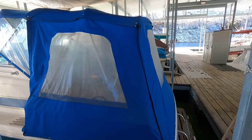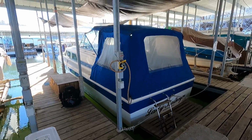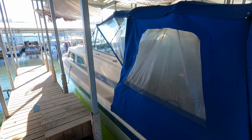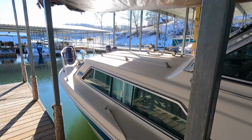Again, it's the 1983 Chris Craft Catalina 281 for sale here on beautiful Norris Lake, Tennessee. And again, this slip is transferable. If you want to leave it right here, absolutely, we can do that. And thank you again for joining us.